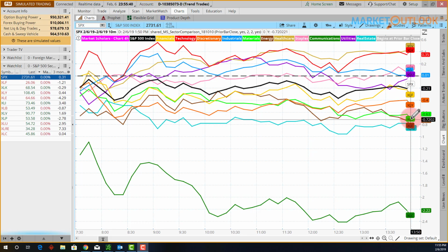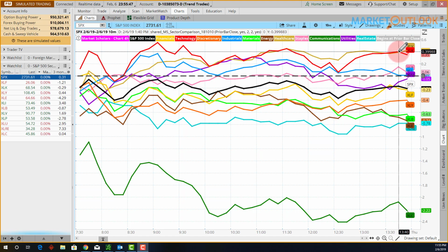From a sector rotation standpoint, you can see utilities and staples and healthcare all outpacing the broad market, safe haven areas. Technology also doing well. You'll see why here in a second.